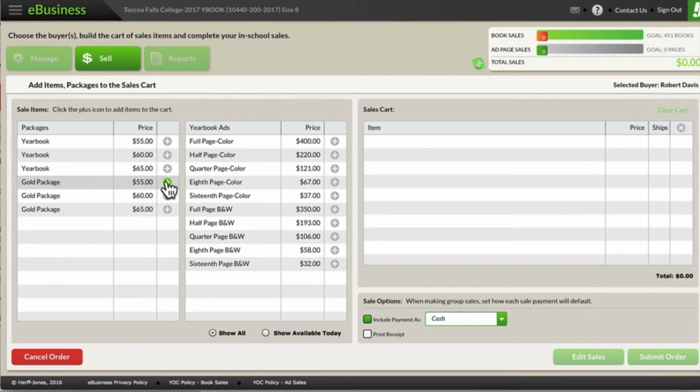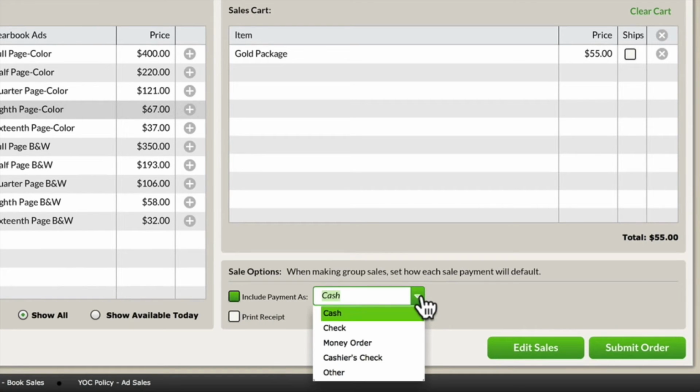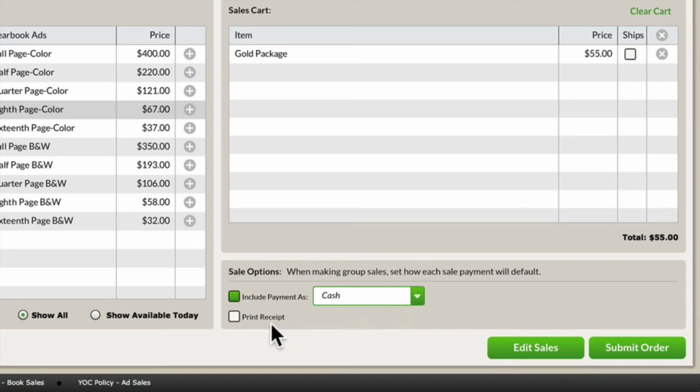On this screen, click the plus button beside the book or ad items you wish to add to the sales cart. In the Sales Options area, you'll notice the default is to automatically record a payment for the purchase, and the pull-down menu allows you to choose the payment method. You also have the option to automatically print a receipt for each sale you record. If you check the Print Receipt checkbox, eBusiness will automatically send a receipt to your printer so that you can print a receipt when you finish the sale.